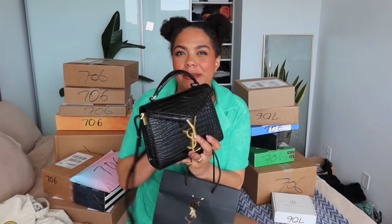YSL. Also guys, I don't know if I ever told you, but I did buy my first designer bag last year. It's a long story if you want to know. They didn't bamboozle me, but they got me. They got me. I'm excited about this.